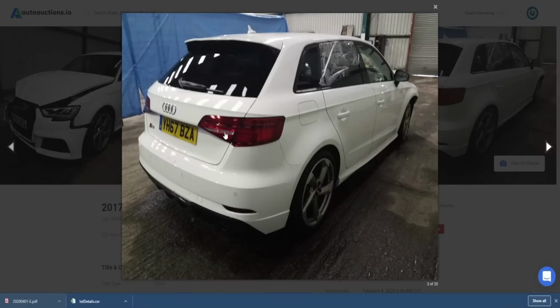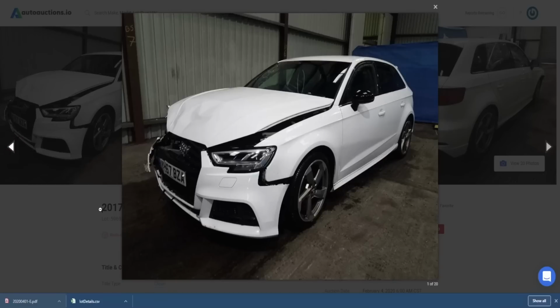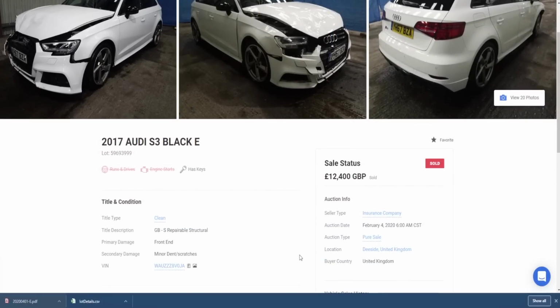That's the main difference between the black edition and the standard one here. So this car is a non-runner, like my one was. It's a category S though. That's the main big thing.